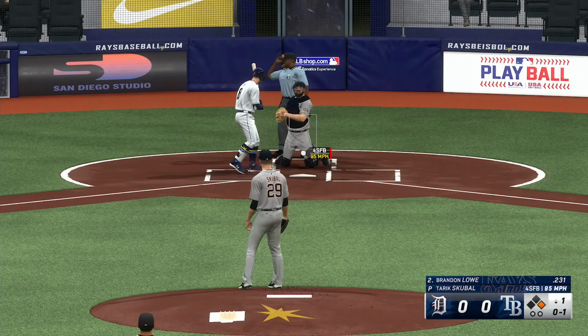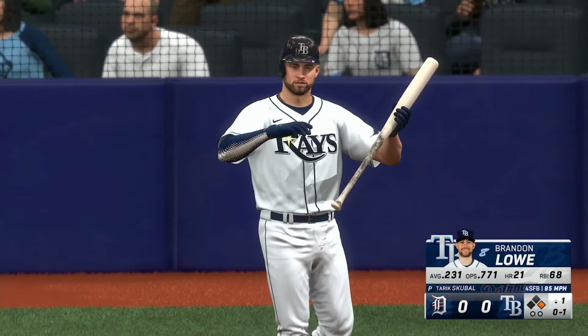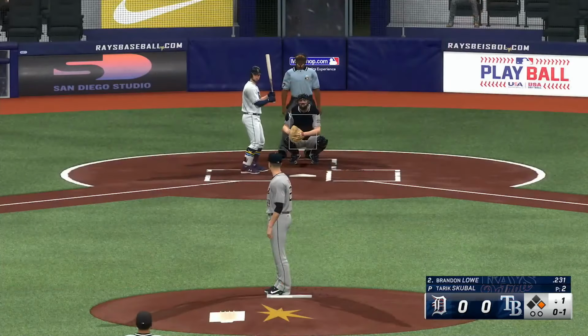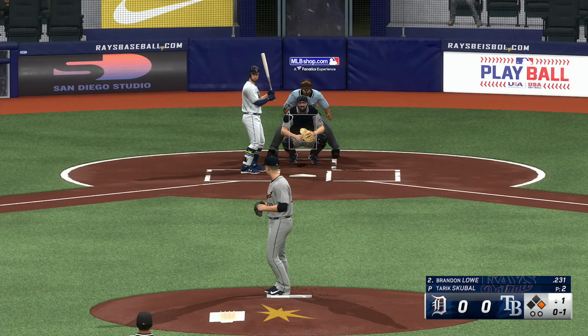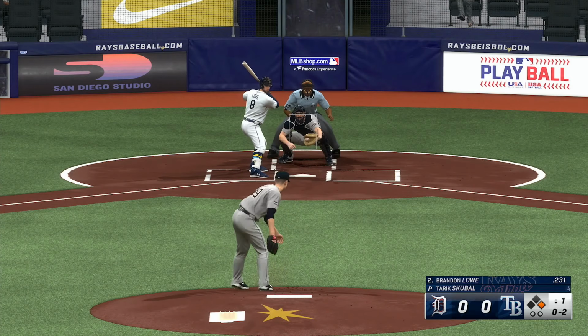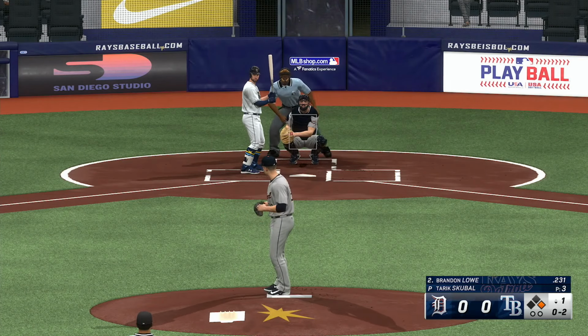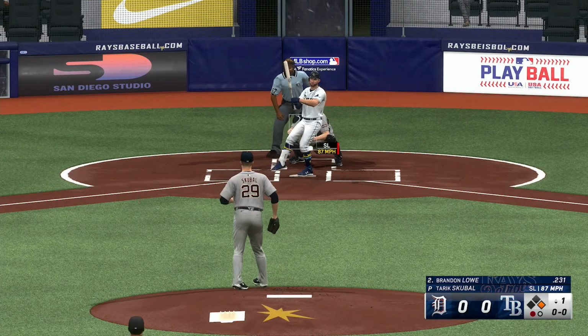No ball, one strike. Diaz gets his lead at first with nobody out. Fastball in for a strike. 0-2 now. Got it by him for the K.